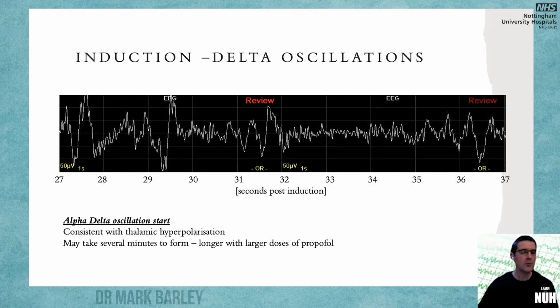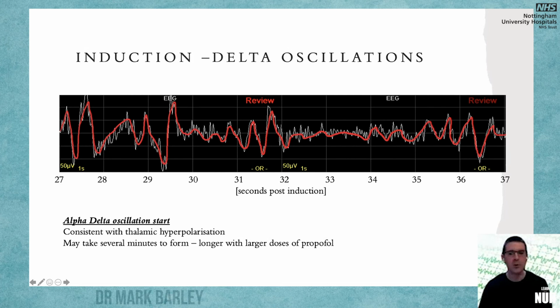Then during the rest of the anaesthetic, those very large slow waves will give way to delta oscillations, which is slightly faster, slightly smaller, with these overriding alpha oscillations here. And it can take several minutes for this pattern to form if you've given a very large dose of propofol and you've burst suppressed your patient.